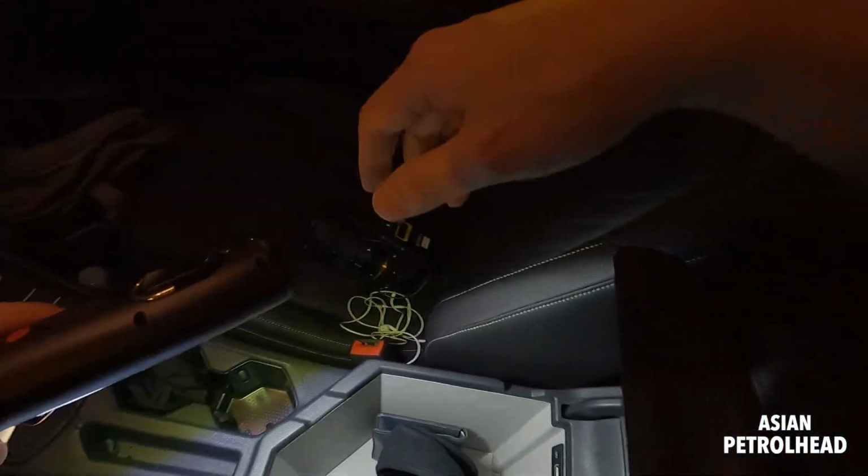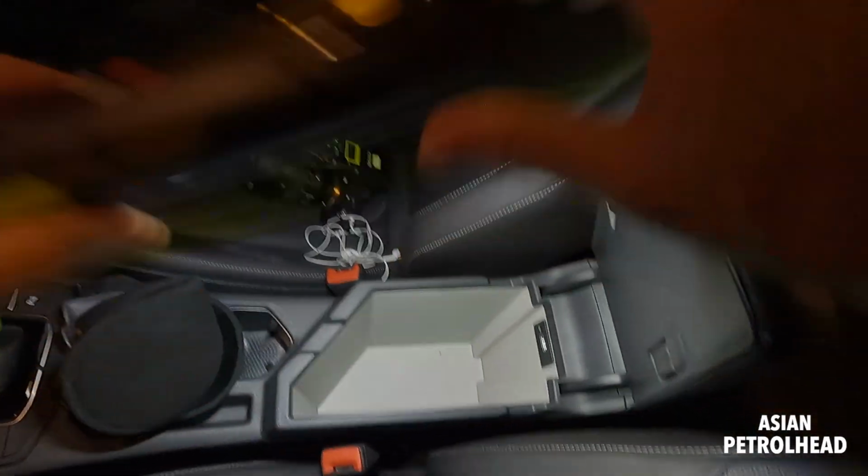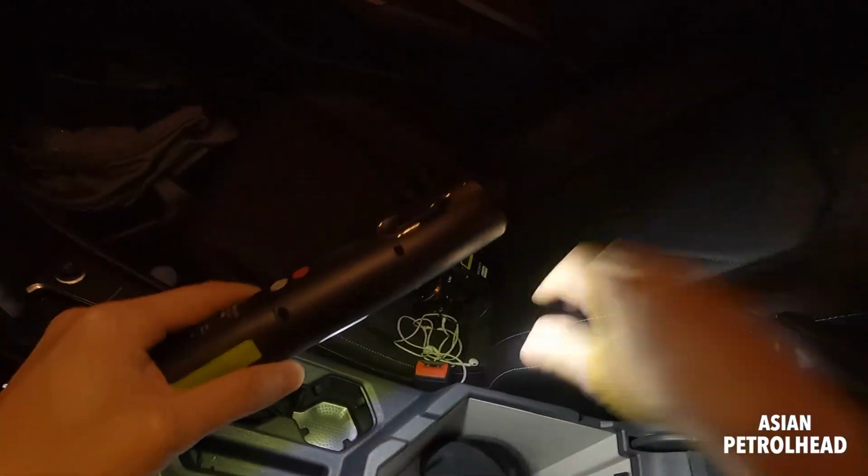So, and there's a good space here. It's really deep. So, one fast USB charging port. Yeah, this is for my ear.